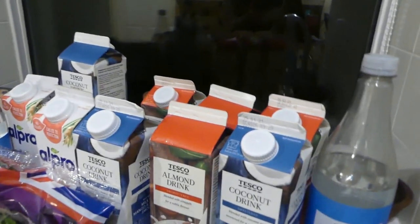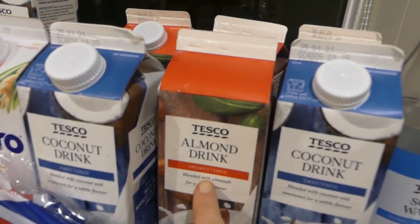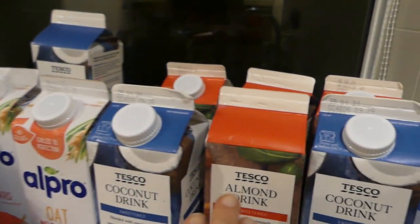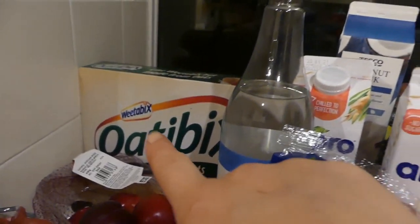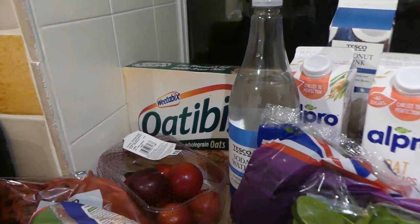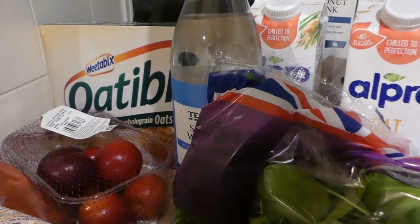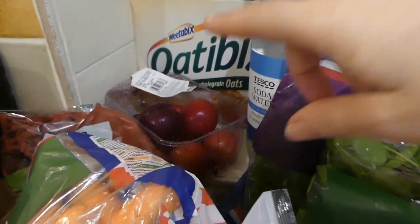So I've got loads of dairy-free milks. These coconut drinks were only £1, and these almond ones were £1 as well, and then these were £1.60, the oat ones. I'm going to use these for tea and coffees because I don't like these in drinks, but we'll be having these with porridge and these oat bakes. So I've got loads of porridge from last week's haul. I've got a playlist with hauls if you're new here and you want to check them out. I got two of these soda waters to have with some lemon for me, and the kids will probably have some of this as well, and I've got them a Vimto, but I don't know where I've put that, I'll show you in a minute.